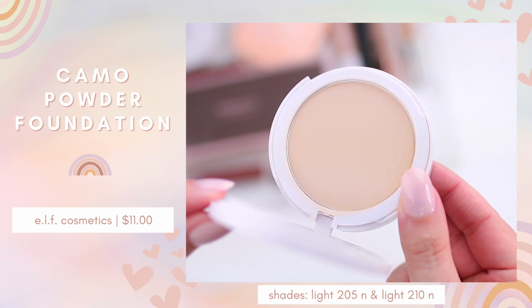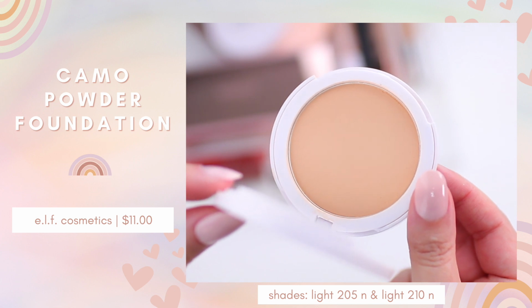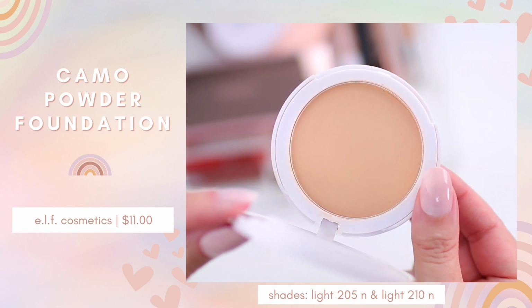The coverage is absolutely amazing. It's very customizable though. It comes with a beauty sponge, which you can use to apply it to the skin. I'll typically use that to touch up my foundation, but I find that if you use a fluffy brush, you can get light coverage. A dense brush, you get more of a medium coverage look. And if you want a full coverage look, you can use a damp beauty sponge.